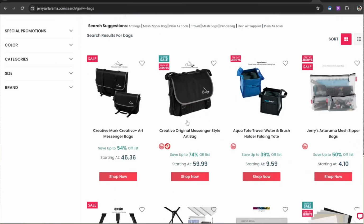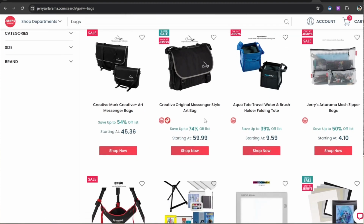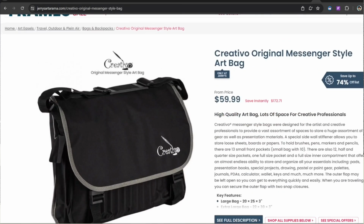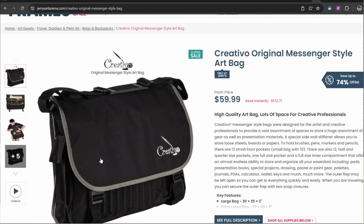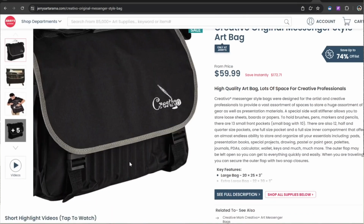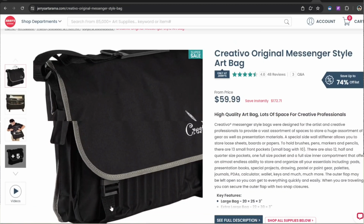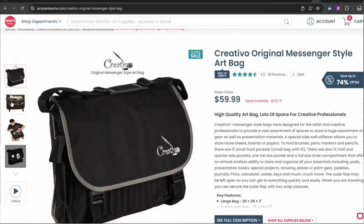And this is a larger messenger style bag. They do have some of the smaller ones too. I'm going to take a look at this one because this is what I got when I was in high school. So they're still making these. It is a similar nylon bag. It doesn't have any internal structure, and that's something that I didn't like about it, is I needed that internal structure to hold my art supplies. It's kind of just a thin plastic lined canvas bag.